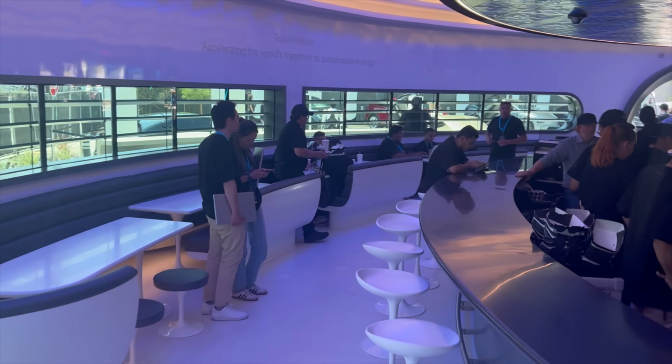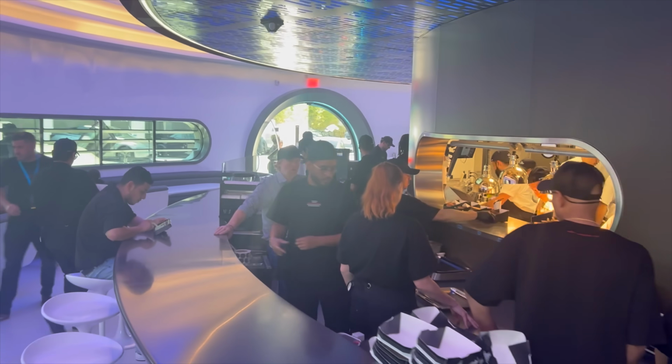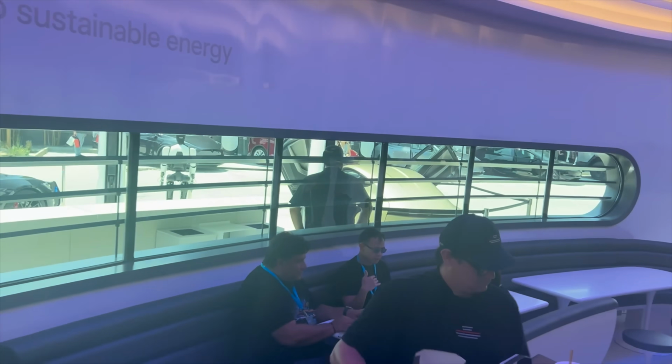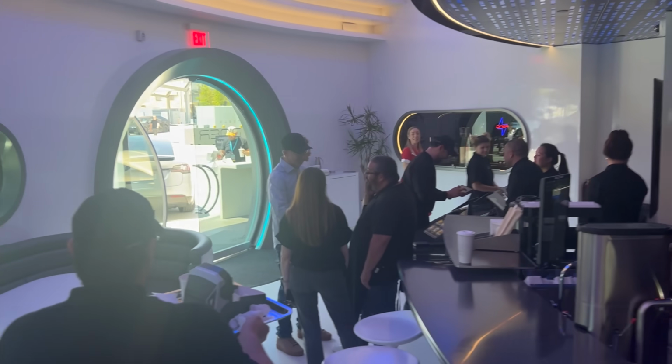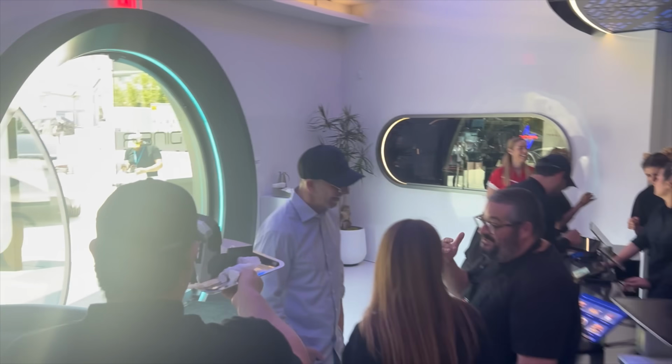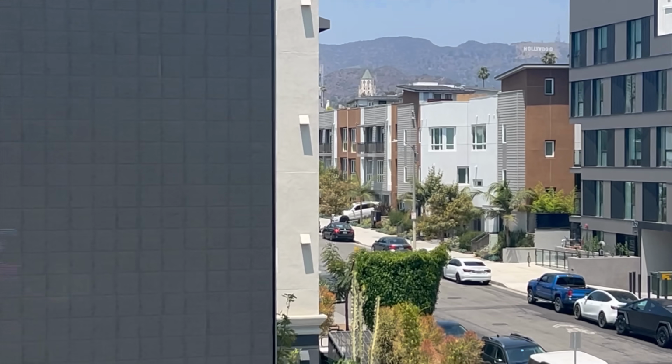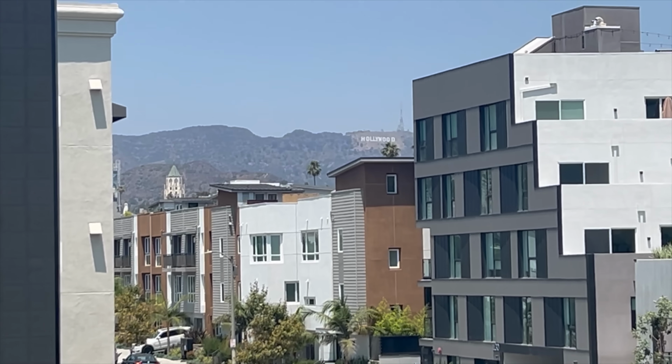Then again, on the other hand, it really does look like a pretty cool spot, and Elon said he was hoping this would be one of the coolest spots in LA. There's a lot of really good food in LA, so I don't know how well this will stack up from a food standpoint, but it certainly looks pretty sick, and the location is pretty solid being so close to, well, Hollywood Hills.